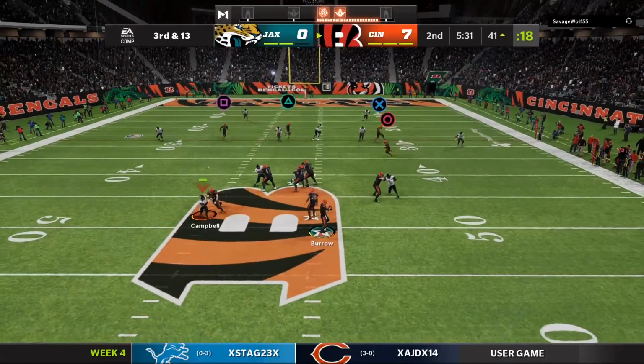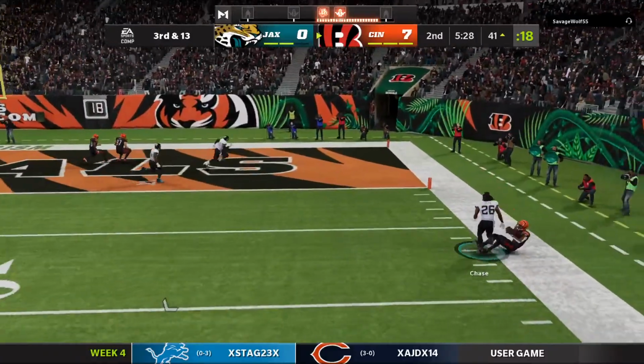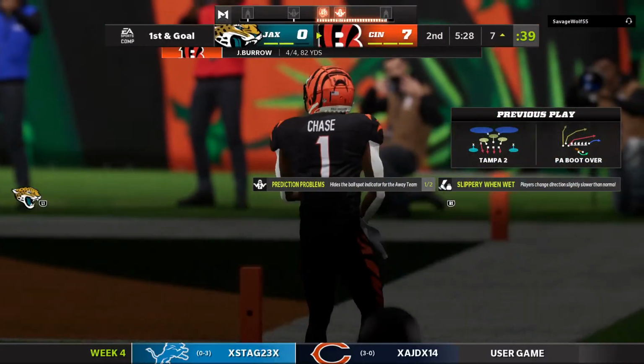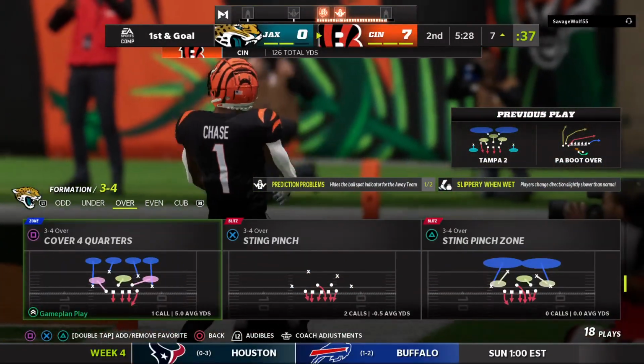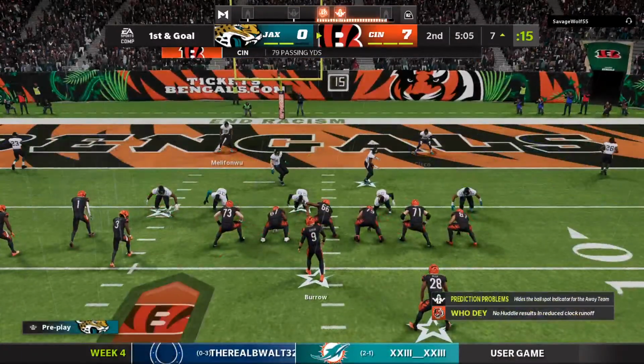Burrow looking to pass, trying to lay one up deep. And at the 7-yard line, the catch is made. And he is out of bounds, but first he gets it inside the 10 to the 7. They're able to convert on 3rd down, and that sets up a 1st and goal.